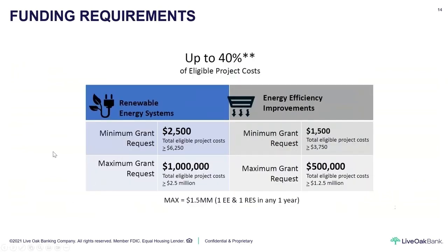So talking a little bit about the funding requirements, the maximum grant amounts, how you might structure a loan here, and what you might want to request as far as a loan. Again, under the IRA, up to 40% of eligible project costs are eligible for the grant. And USDA is going to use the IRA monies first, rather than the mandatory REAP loan money at the 25% project cost amount. So they're trying to get this IRA money out the door first. So up to 40% of the project costs would be eligible.